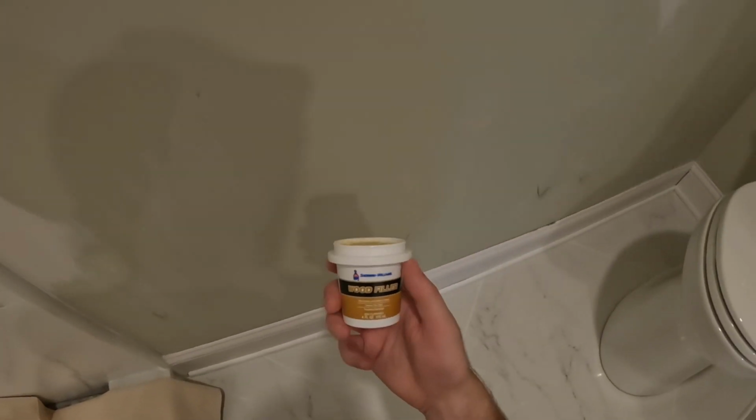I'm using wood filler from Sherwin-Williams. You can use a lot of different wood fillers. This is the kind that I like. And we're just gonna go ahead and putty all of our little holes.